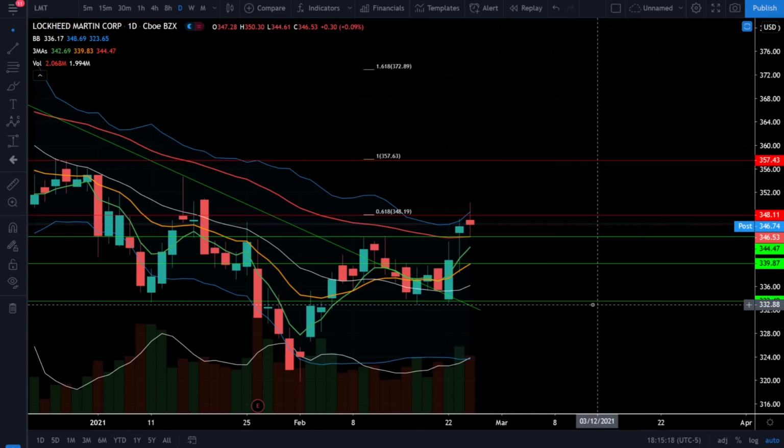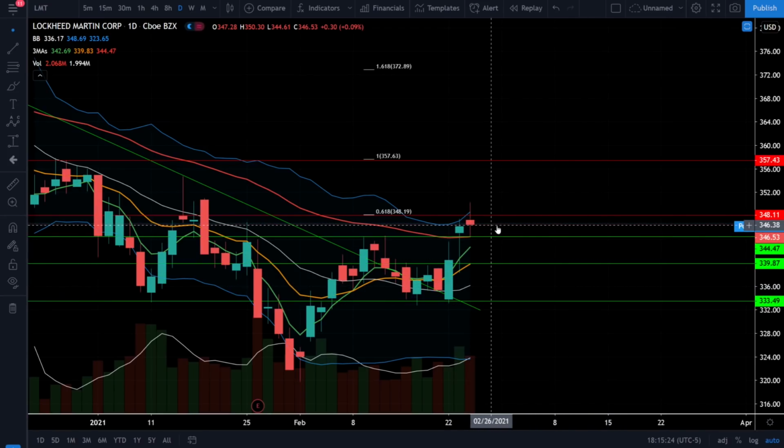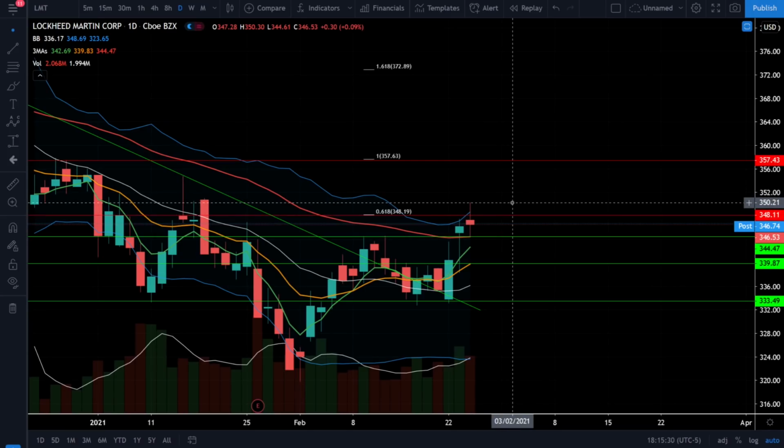Next up is our hot stock, which is of course Lockheed Martin, ticker symbol LMT, and we did see Lockheed Martin going up 0.09% today. We did hit the next price target, which is up here at 348, and intraday we were actually trading above about 350, but we did go too far too fast and we were extended outside the upper Bollinger Band. Typically speaking, stocks don't like being outside the upper Bollinger Band, so we did see a retracement, but we're still seeing support holding up around 344, which was our first price target, and that is also the 50 EMA.